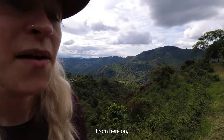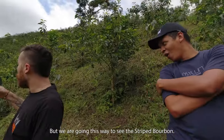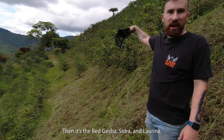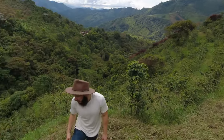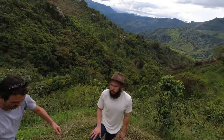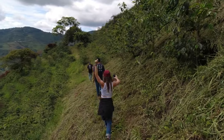From here on, if we were to keep walking that way, it's all going to be Java and Red Gesha. But we're going this way to see the striped bourbon, the Red Gesha, the Sidra, coming down here. This is in case you get attacked by the orangutans. Careful for the orangutans. Wild elephants.